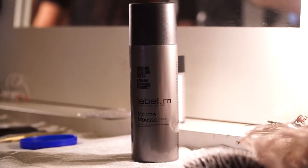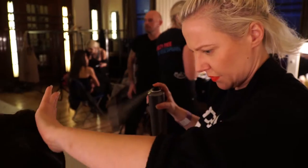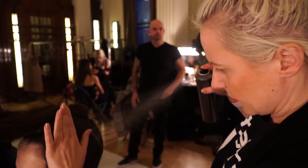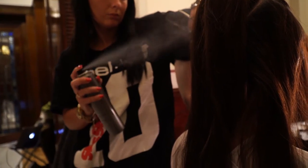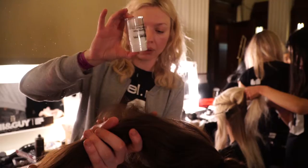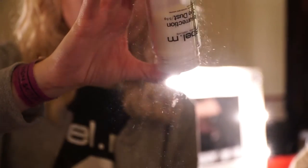So we prep the hair with volume mousse or extra strong volume mousse, depending on the thickness of the hair. We then utilize a lot of hairspray to obviously get this really perfect ponytails through the back area and the side areas. And we use Resurrection Dust of LABEL.M to give us that really dry texture through the interior of our quiff area.